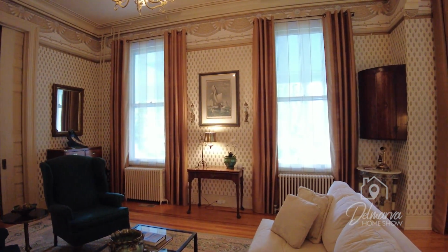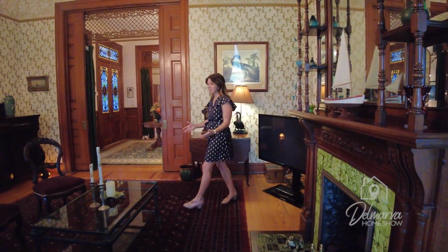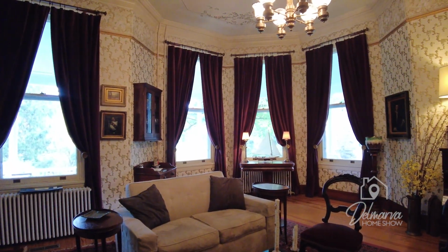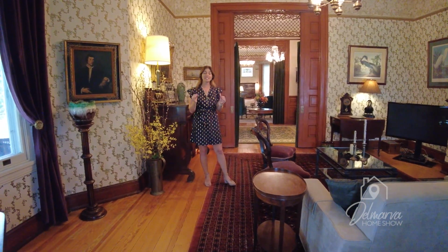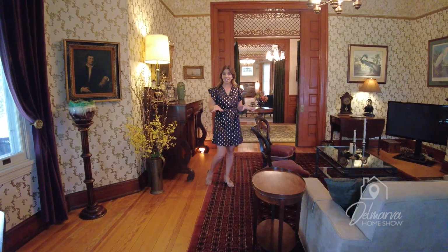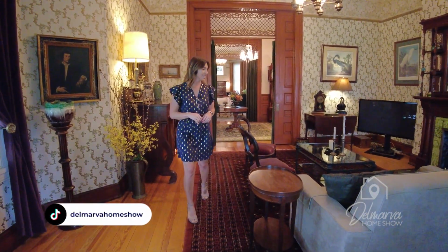Another unique wallpaper. This one has the creams and the golds in it as well. And again, this would be where the men would hang out while the women are across the hall. The second family that owned this home was actually Dr. Cohen, and he bought it in 1945, and he was a doctor. So this room was actually the waiting area for the patients, and later I'll show you where he did his doctor work. So it's pretty cool.